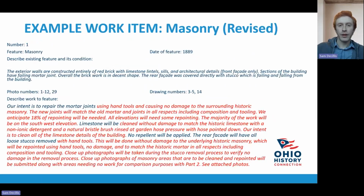Now let's take a look here. So this is the revised Part 2. So this is the revised work item, I should say. So this is after the reviewer had talked with the applicant about the project, after they'd explained to them what areas of that work item need to be expanded on, and then the applicant revised it and resubmitted it. And I've used red text here to highlight the areas that were modified.